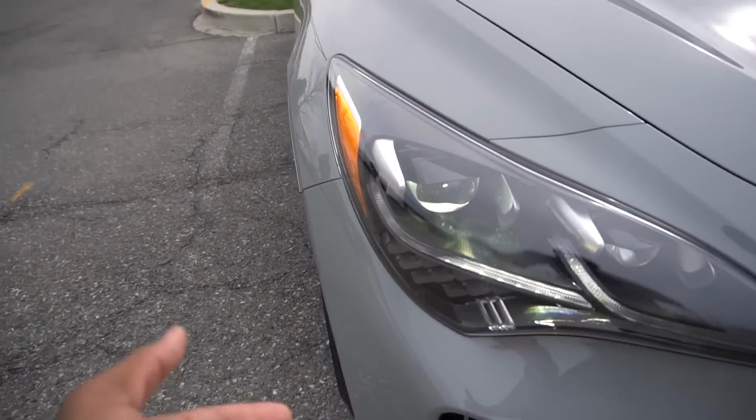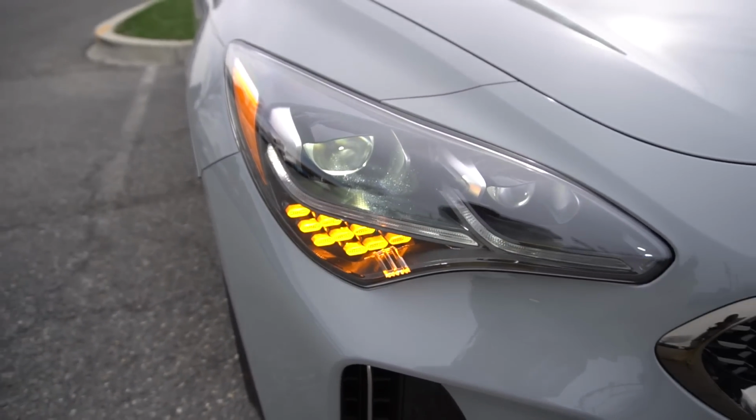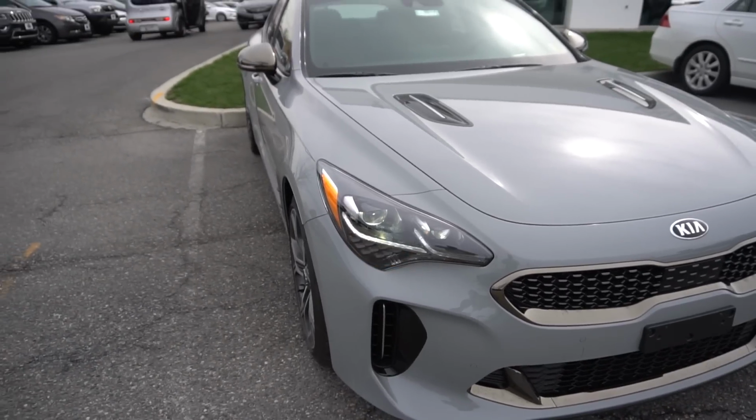But anyways, there's a better shot of the turn signal right there. Looks really nice. I really like what they did with the headlights. These are like one of my favorite headlights out there.